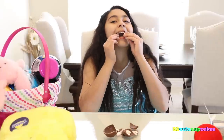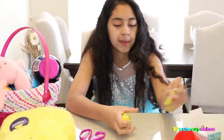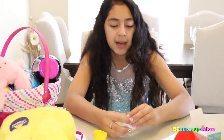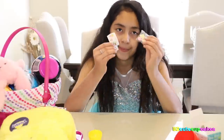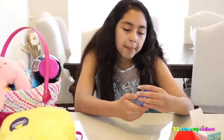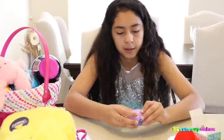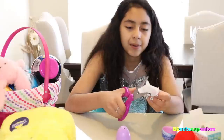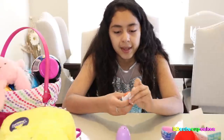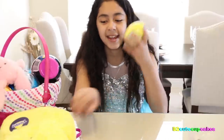Chocolate, though. Mmm. Now I'm gonna open a SpongeBob egg. We got some SpongeBob stickers and some SpongeBob candies. We got a Paw Patrol Easter egg. Let's open it. Ooh, it's a figure. Cool. I wonder who we got. I got Zuma. Our next egg is from Frozen.